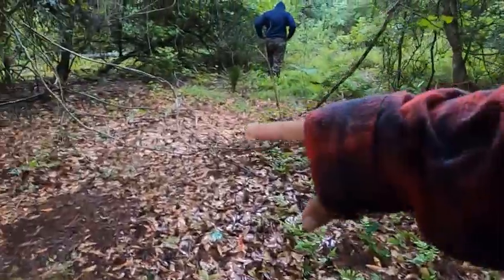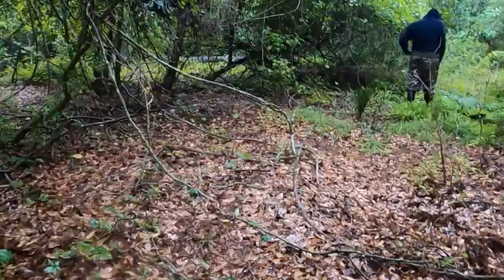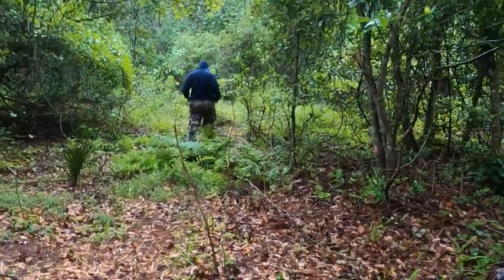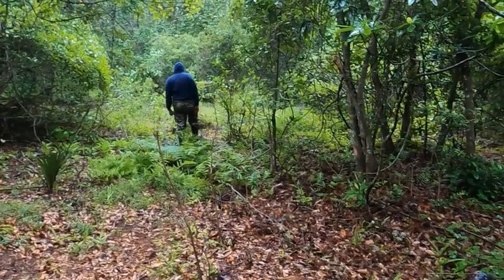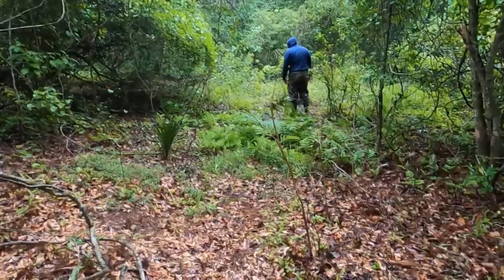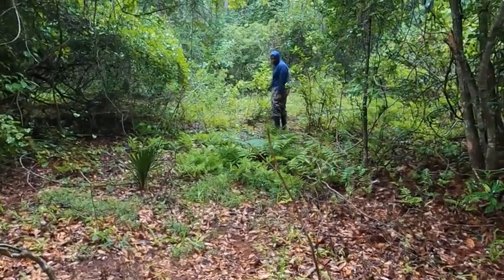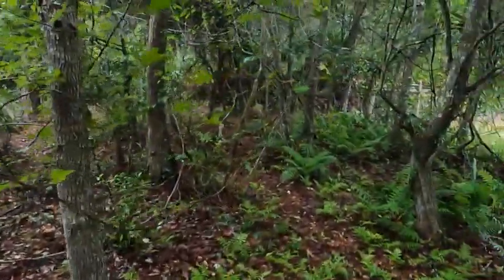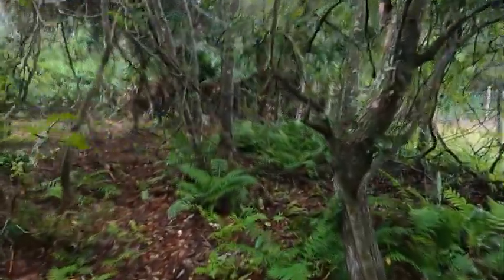I know we scattered some around here, and I scattered some along the edges over there. But ever since we planted this stuff, we haven't been back here to check on it. You see anything? So no seeds over here. Let me check on the ones I planted towards this side.